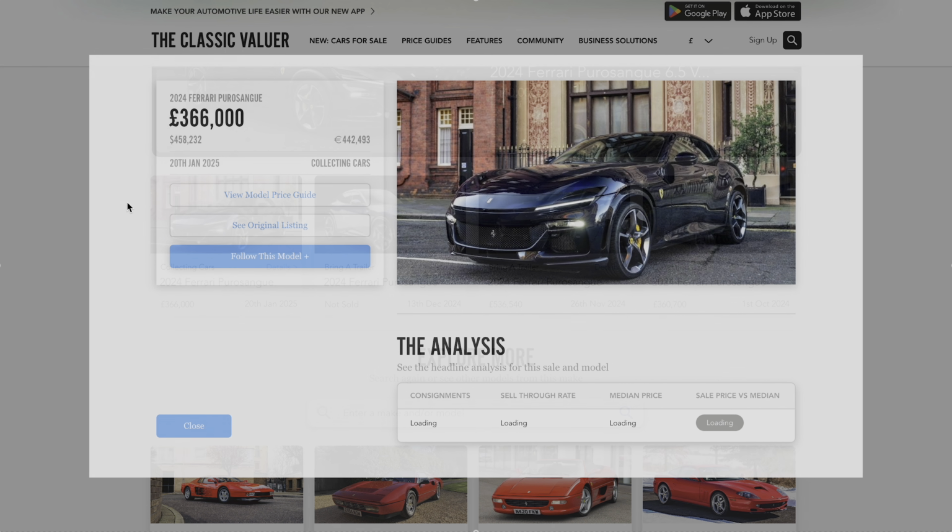That's the asking price. We saw one sold on Collecting Cars, including all the fees, at 366 grand. That was an 1800 mile car versus Shmee's 4,500 mile car. Adjusting for that mileage difference, and given Purosangues are generally only heading one way, and that's south, if you were to try and buy that car today, it's a £350,000 vehicle.